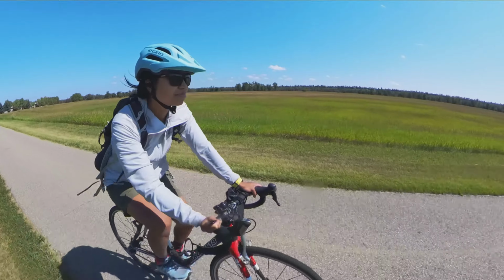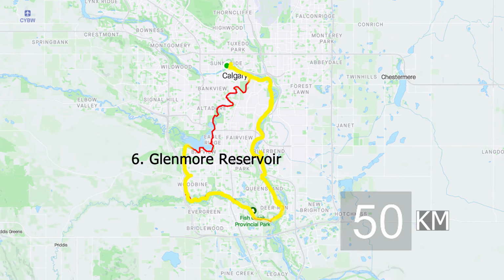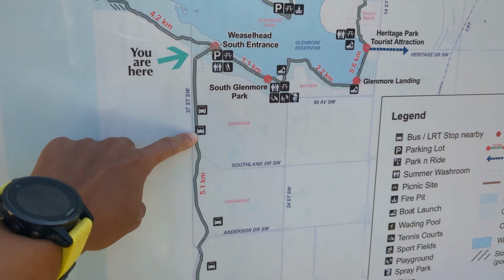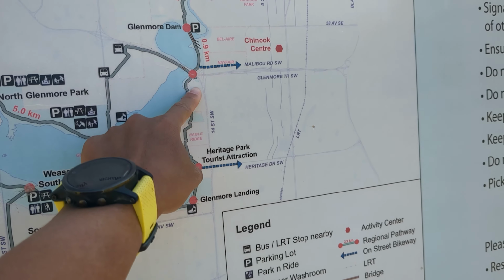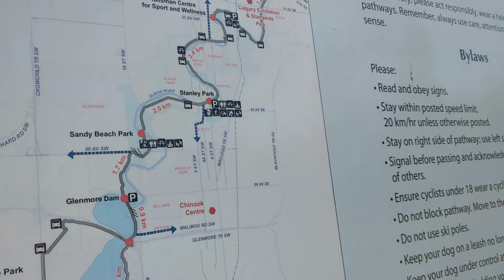Right after leaving Fish Creek, you head to one of my favorite views, which is the view of the Glenmore Reservoir. So just finished biking this section. Now I'm here. This is the whole Glenmore Reservoir, but I'm just gonna bike on the right side of it and head back to downtown.